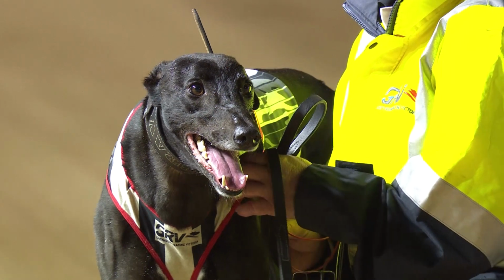The eight greyhounds have done their job, and now it's up to a little bit of luck. James Vandermart's going to take it over for the all-important box draw. Yes, indeed, Cam. I'm here for that exact all-important box draw, the chance to chase the dream and win a Sportsbet Melbourne Cup. That is what it's all about.